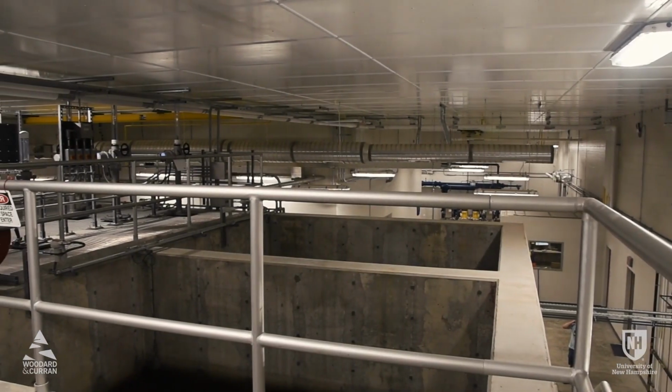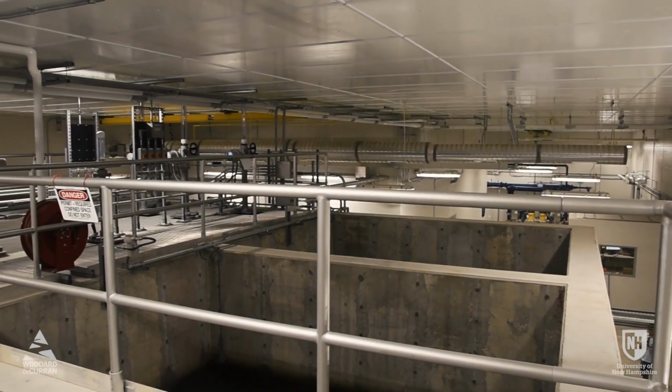Eventually, enough material builds up so that water can no longer pass through efficiently. At that point, the filter needs to be cleaned using a process called backwashing. Depending on raw water quality and flow, each filter in this plant can treat water for approximately 4 days before requiring a backwash. At the end of each filter run, forward flow stops and the backwash process begins.